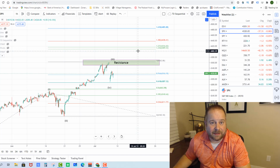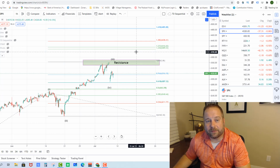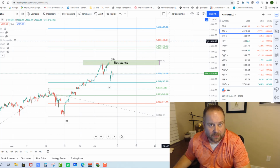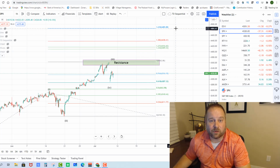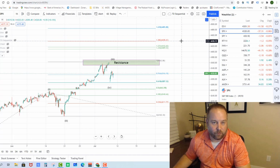There are two scenarios basically playing out here. So the first one is, as I mentioned, we hit the 1.0, we bounce to the 618, and then we move up and complete wave 5 up to the 1382, which would be the 4440 area. Now, normally we would target the 1618, but we did not hit the upper end of wave 3, so we do not go to 1618. We pull back to the 1382, which again is the 4440 area.